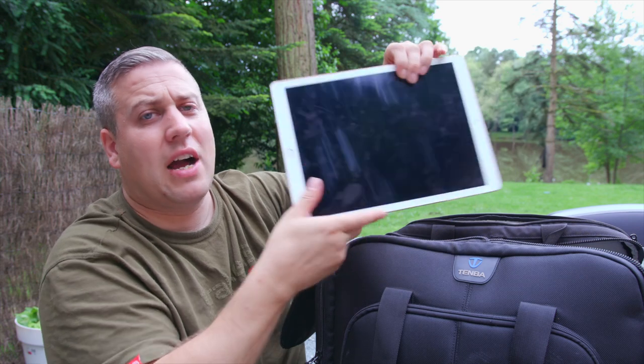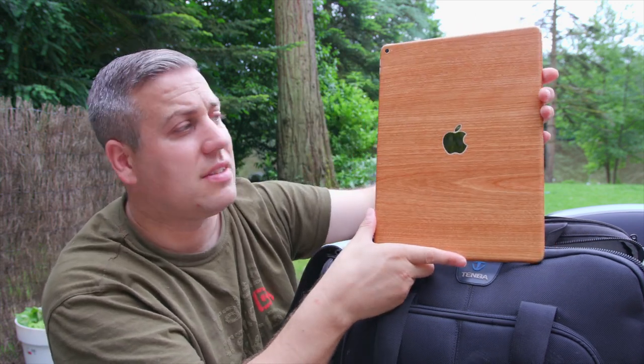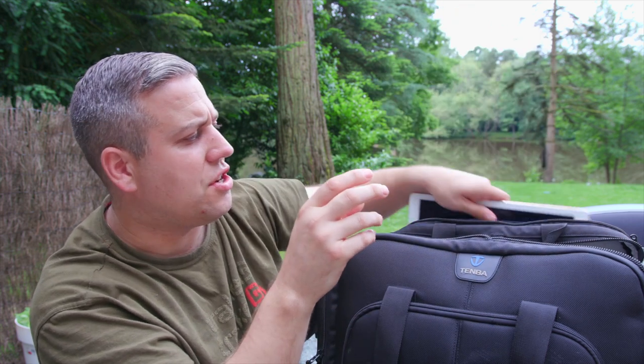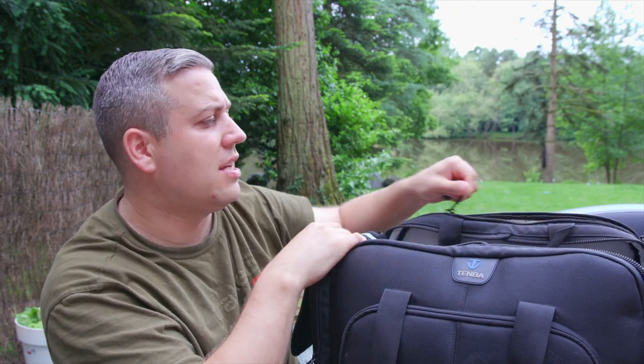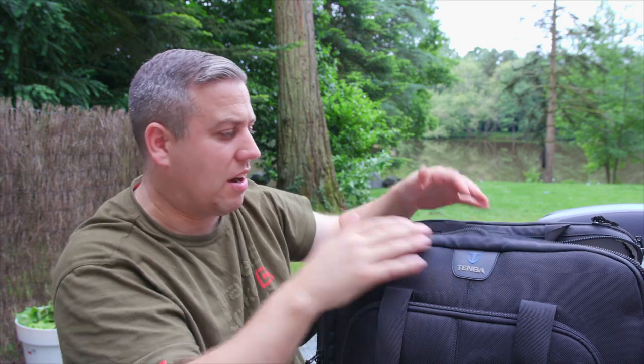But in here I keep the 12 inch iPad Pro with the iCarbon's skin on the back of it. I think that looks great. Nice and light, and you can use that obviously like a normal computer. And in fact, in there as well, I've also got the keyboard, the iPad keyboard, the ridiculously priced iPad keyboard. So all in all, really, really impressed with this bag.